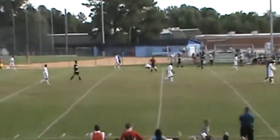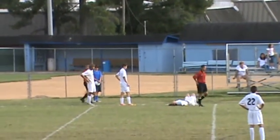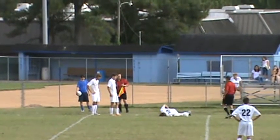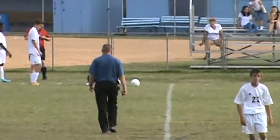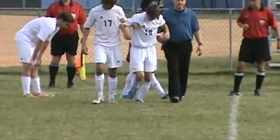That's a foul. And number 10 is slower to get up. He got back up. It seems like the first was in. The clock will never stop. No timeouts. And looks like number 10 is hurt. Number 10 is slow to get up, and he's walking back.